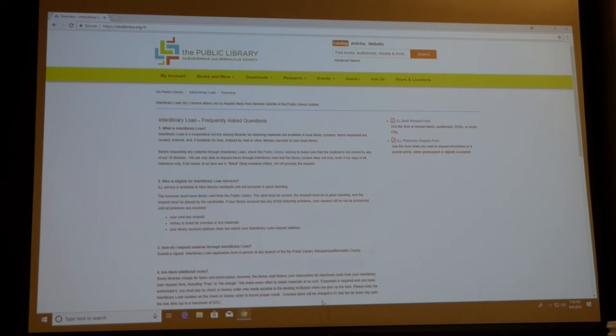Not exorbitant usually, but the way this interlibrary loan functions, if you can't find a book anywhere in the Albuquerque public system, it's out there. Somebody holds that book. If they are on what's called WorldCat, which you don't need to worry about, it's a huge collection of all libraries, you can borrow it from Harvard, or the Library of Congress, or thousands of other library sources. They will ship it here book rate.